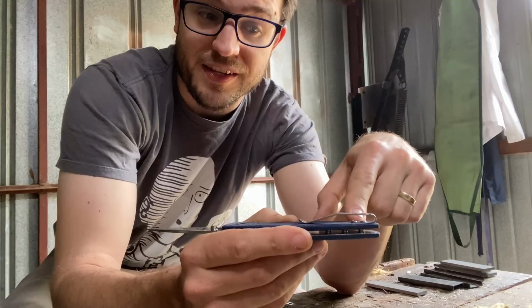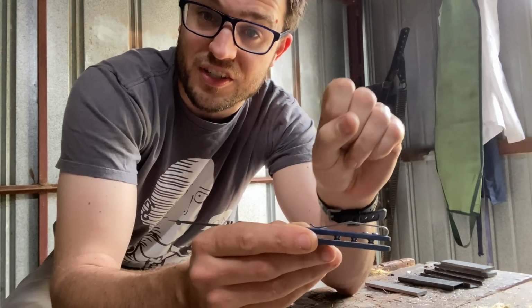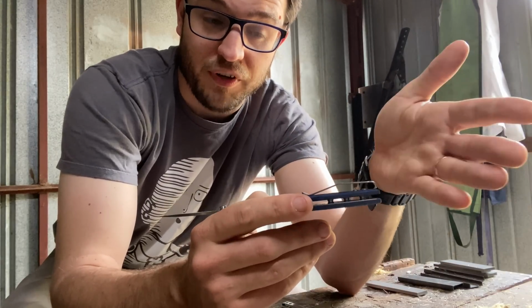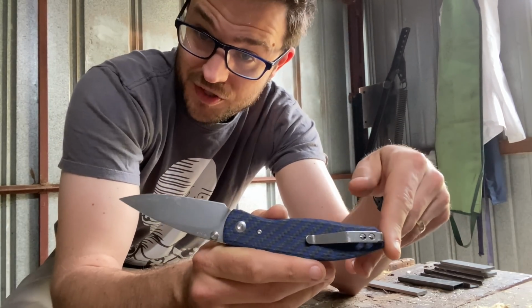Pocket clip, really good too, nice and deep, lots of space here. The screws do protrude a little bit, but as such they give it a bit of an extra bend, so it's not getting too snagged on your pocket. A nice amount of contact and spring to the clip against the now CF scales, but overall, very safe, very neutral pocket clip. I like the deep carry. Some folks don't. Some folks like having a bit more they can grab onto, but it suits me just fine.